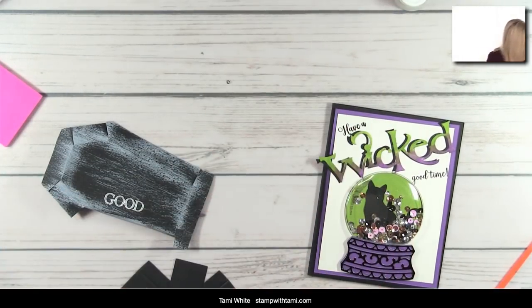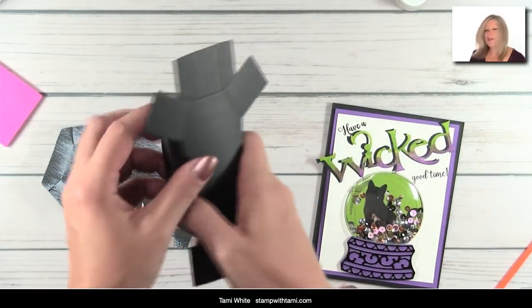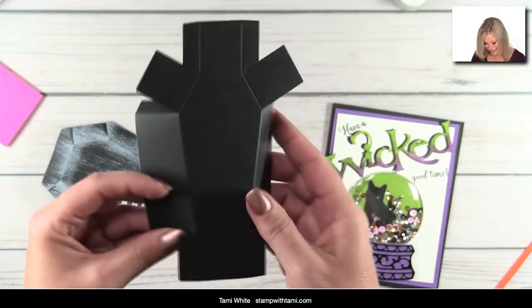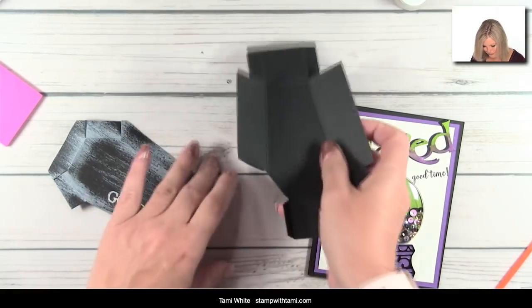So we've got our good. So let's go ahead and assemble. Assembly of this coffin. So easy. It's not even funny. All right, so.